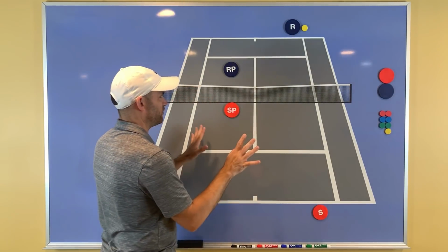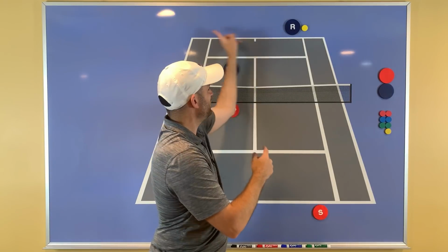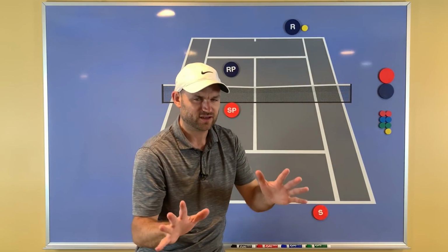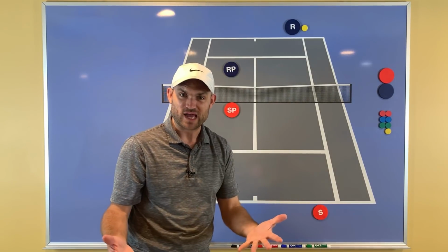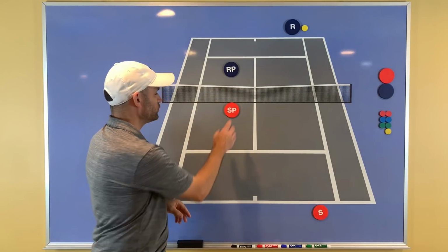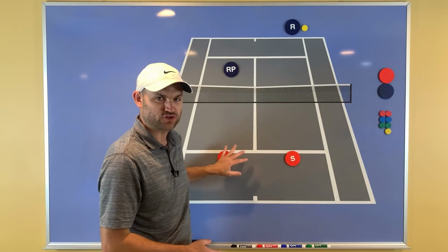So let me just run through this first. What shot typically comes from this player? The team switched. This player is running over, usually in trouble. If they're right-handed, that's their backhand. What shot do they typically hit in that situation? Typically, a lob. Well, what shot do you want to hit off of a lob? An overhead. You're not going to hit an overhead if you stay behind the baseline, and you're not going to hit an overhead if you crash the net and get super tight. You want to put your toes on the service line as a team. Put your toes on the service line.